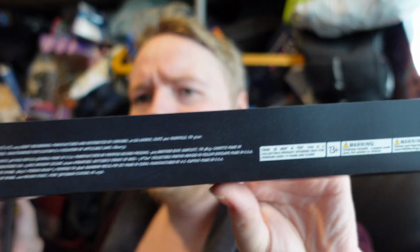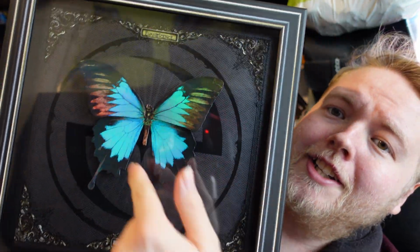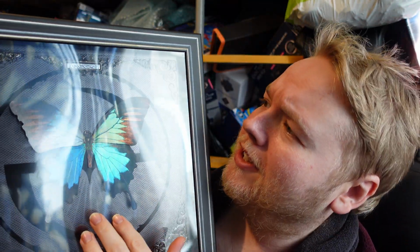Why this was a separate piece on there, I don't know. It says, this is not a toy. This is a collectible intended for persons aged 13 and older. So, if you're under 13, sorry, this is not for you. But I did not realise this is a sort of window display. This is just plastic though. So let's open it up.